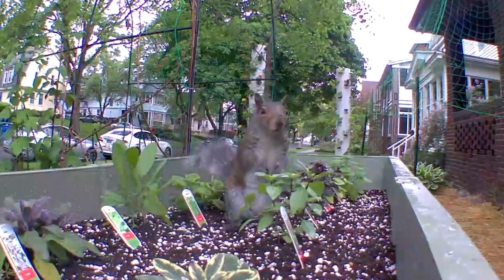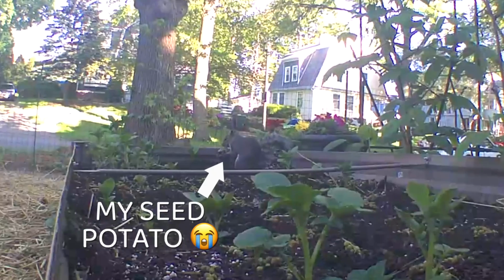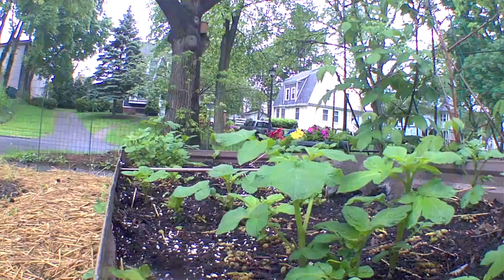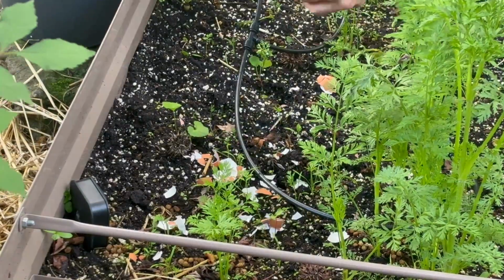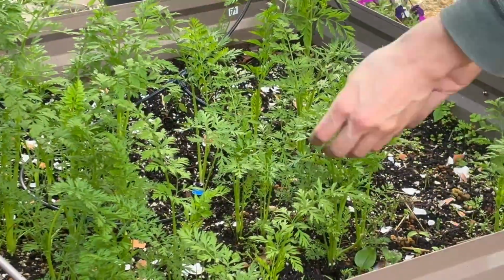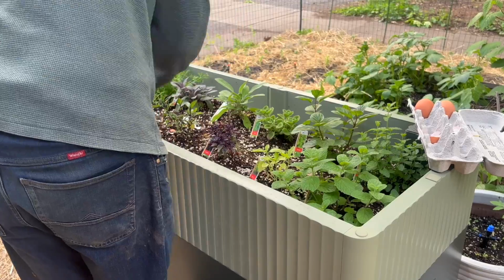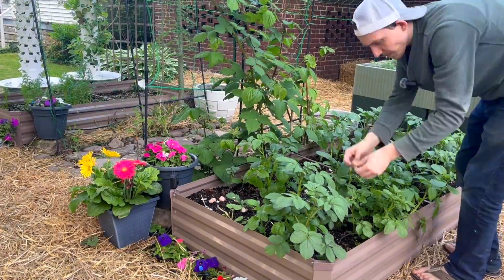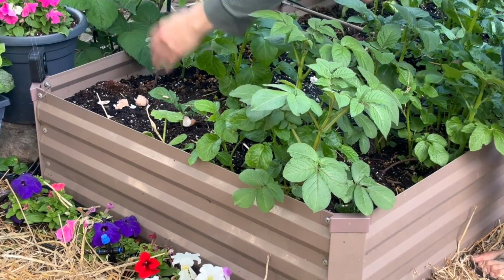All right, I'm going to do everything possible to try and keep them out of this garden, starting with eggshells. I've heard that eggshells keep away many different types of pests, including squirrels. So I'm gonna go ahead and spread these everywhere, and we're gonna see if it works. And the cool part too is that the eggshells actually contain things which are good for the ground. So it's not gonna harm the animals, it's not gonna harm the ground. I thought this was a good first way to try.